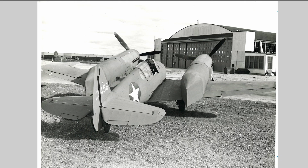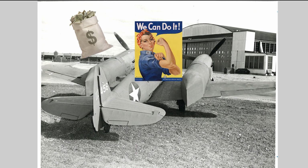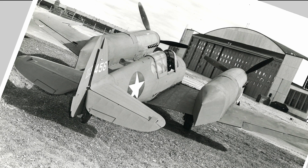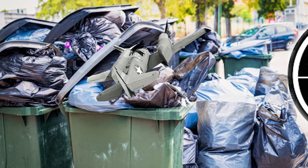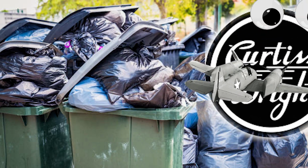Even if this thing was more complete than what's seen in the photo, why in the world would the military spend that much money, manpower, and time on this? It would make more sense to transport something useful. Something that has potential rather than some pet project Curtis pulled from the garbage.